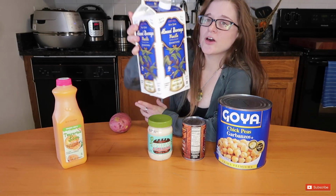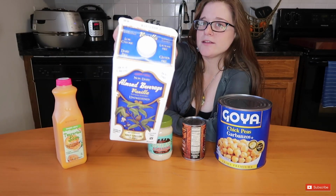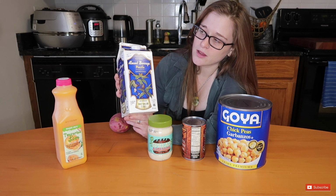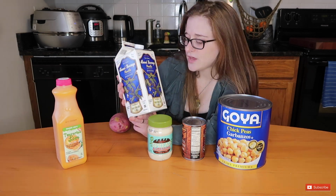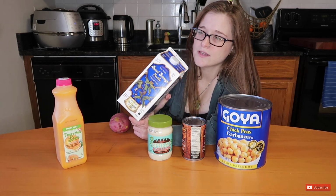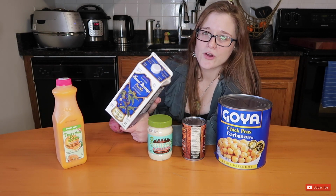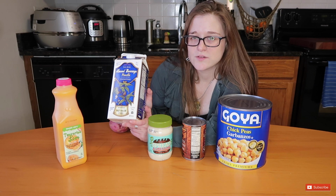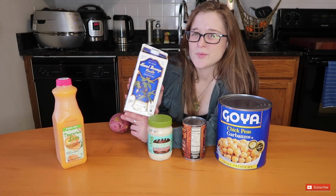This is vanilla almond milk from Trader Joe's. We already had soy milk. We use the Trader Joe's unsweetened soy milk and unsweetened almond beverage. If you're not trying to buy 2 different milks and you want to get something neutral, I would go for the soy milk, regular unsweetened, and you can always add vanilla extract to it, or get the almond beverage that's unsweetened and unvanilla, so the plain one.